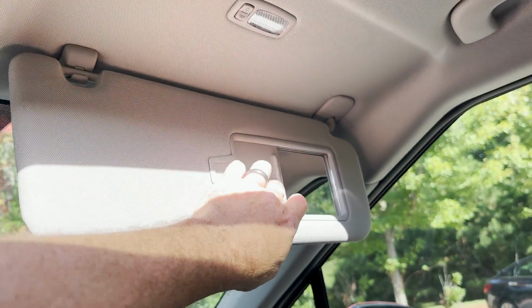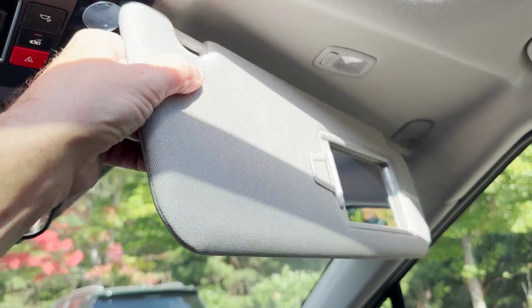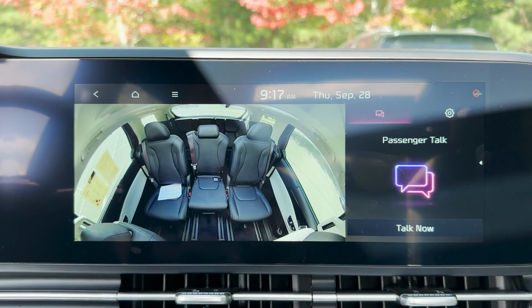And then we've got a lighted mirror with a slider function. One more. I gotta show you the passenger view. That's right, look at this. You can see people, even night vision.